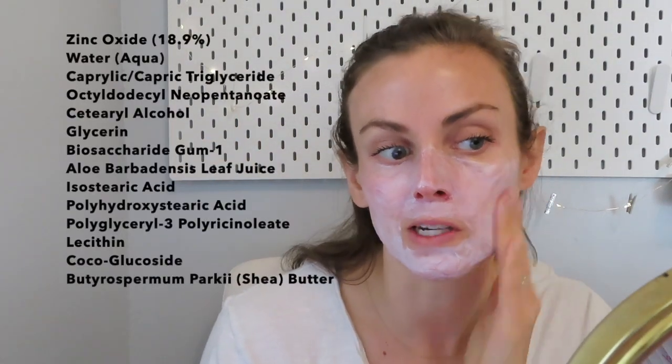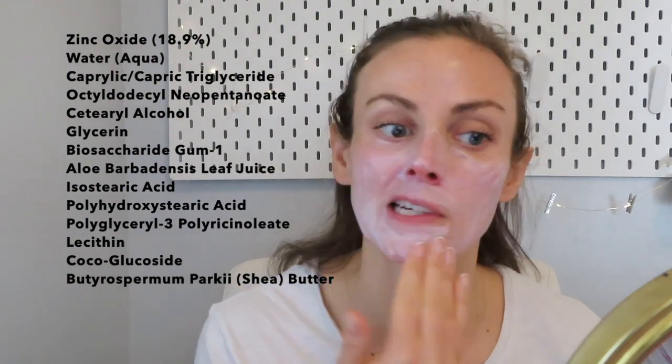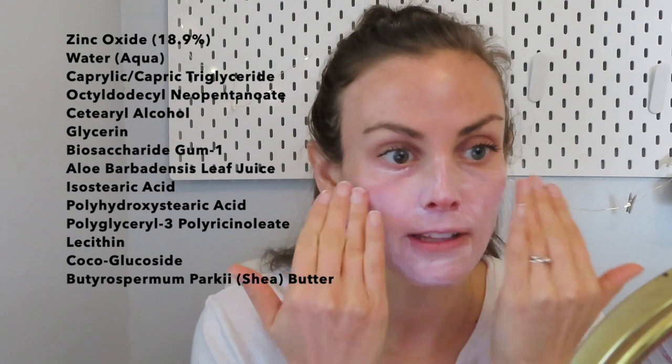But I wanted to go over some of the ingredients with this, and I will list them over on the side. The first one on the list is the active ingredient, which is zinc oxide, 18.9%. And then after that, you have water. I'm going to look over at my computer. This is a great look for me. Water, I always say it, caprylic triglyceride.